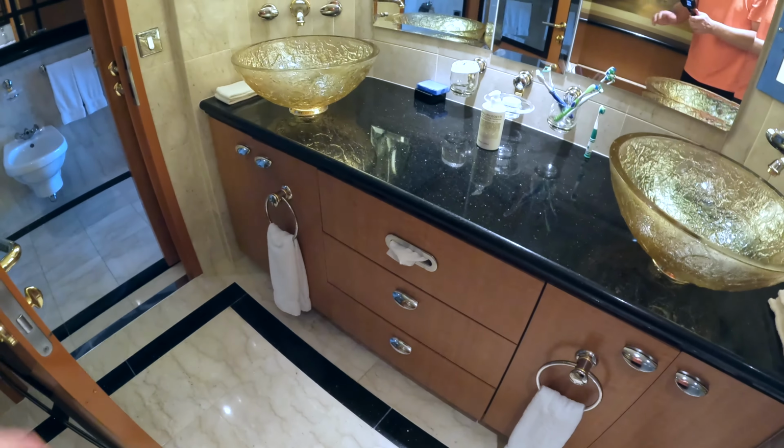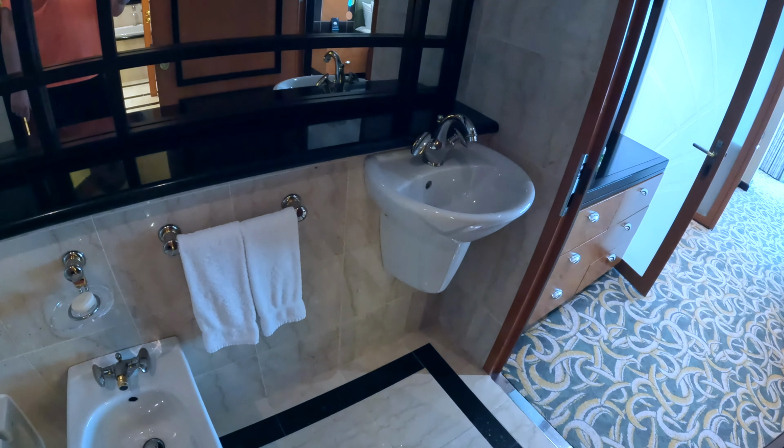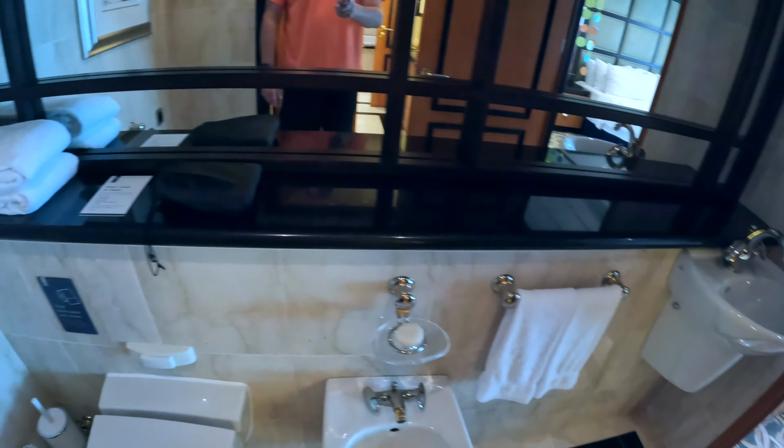So interestingly, you also have a separate room for the toilet. So there's another door on this side, and the lighting's a little low in here, so hopefully you can see all right. But this is a separate room where you have a toilet, a bidet, and a hand washing station. And you have a nice shelf here if you need to store things. And of course, more mirrors. I've never been in a room with so many mirrors.